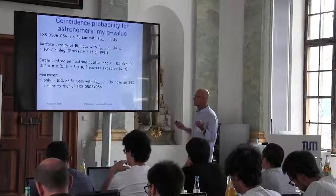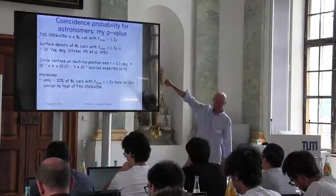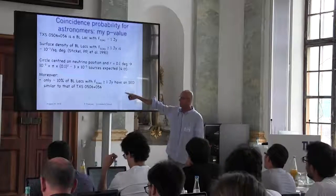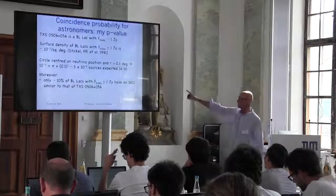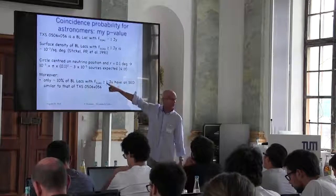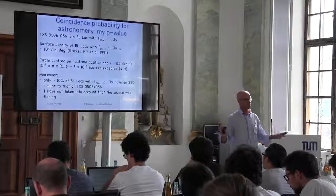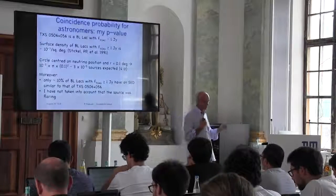And I have not taken into account two other things. Those 30 BL Lacs with a very high radio flux density, most of them have a spectral energy distribution which is very different from that of TXS. So only 10% of these have such an SED, so I should multiply this by 0.1, and I have not taken into account the fact that the source was flaring. So to me, the p-value that the Science paper got is very conservative.